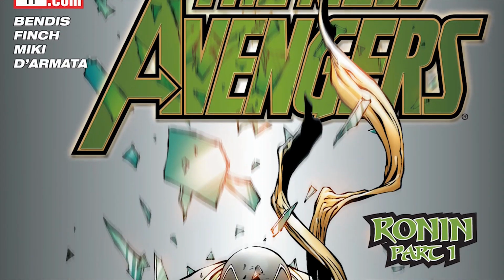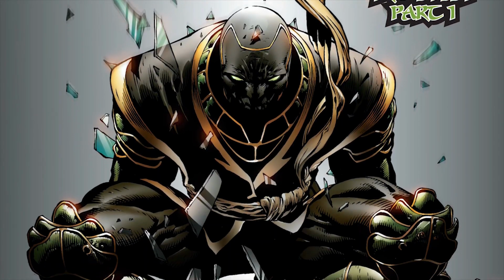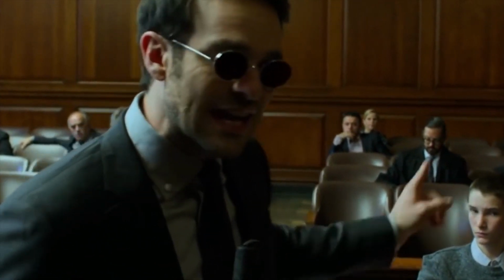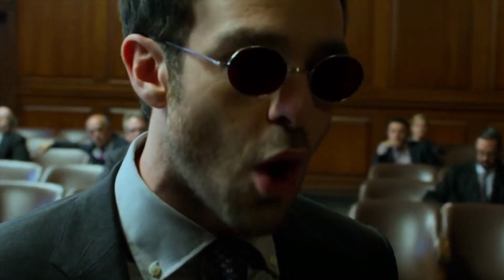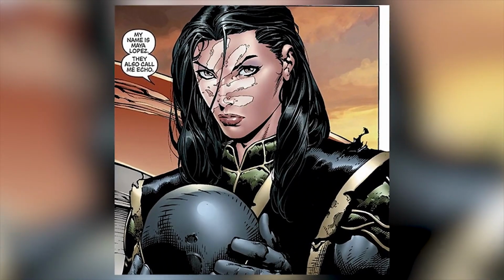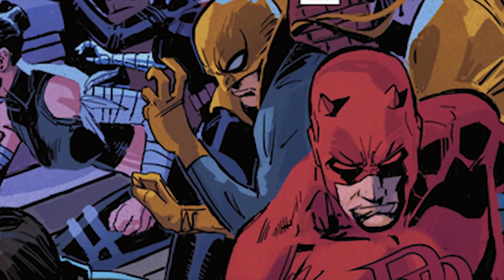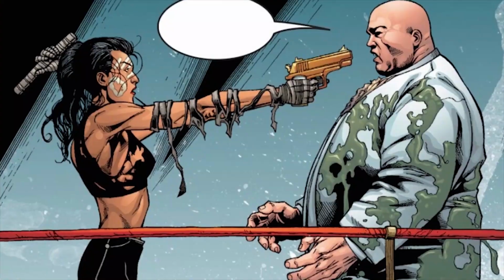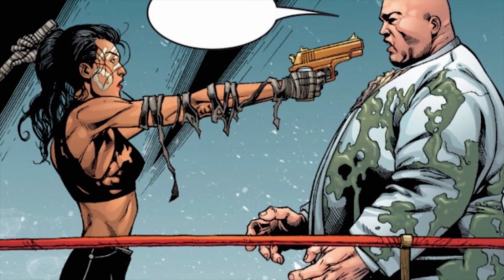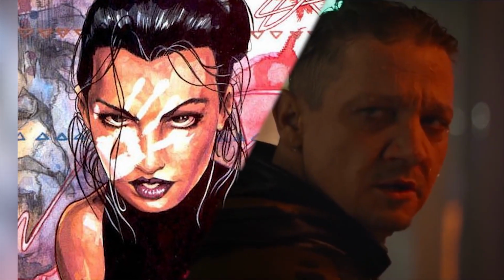Ronin first appeared in New Avengers number 11, and there was a whole lot of mystery surrounding the character's true identity. Originally, Matt Murdock, Mr. Daredevil himself, made the suggestion that Ronin should be a part of the New Avengers team. Later on, Ronin's true identity was revealed as Maya Lopez, aka Echo. A creation of the famed comic book writer Brian Michael Bendis, Echo was a deaf musician whose powers weren't all that dissimilar to Daredevil's. Kingpin helped her hone her photographic reflexes to their peak, giving her an edge against Daredevil and other enemies. But while Echo was the first and Hawkeye carried on the mantle, they're not the only ones.